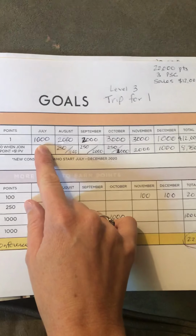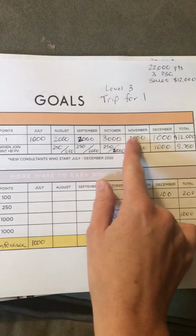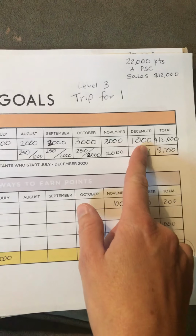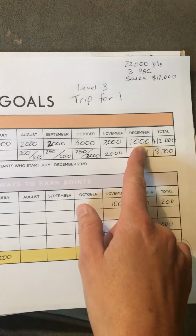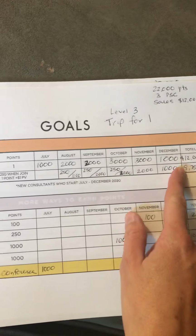I'm hoping to pump it up in the last couple weeks, but I always know that October and November are going to be the highest, and December tends to be a little bit lower just because it's a shorter month. Usually we're done by mid-December as far as shipping and stuff. And so that gets us to the 12,000.